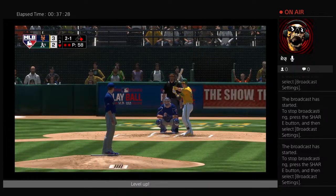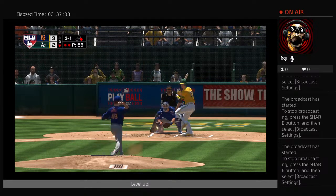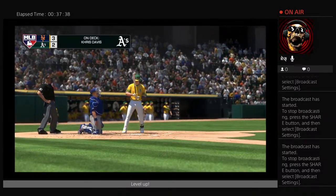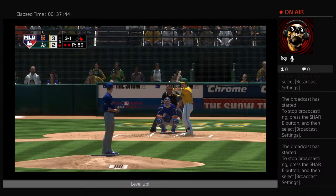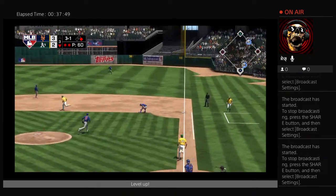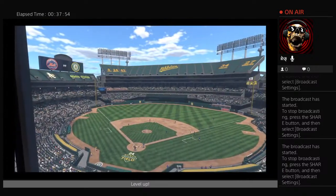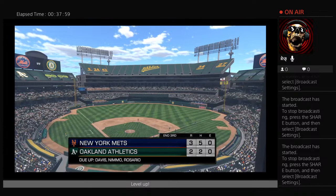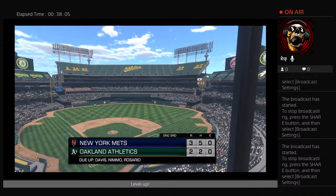2 out with the man at first. And he misses low here, so the count goes to 3-1. No reason to sit on anything other than hard stuff in a location you like and drive it right now. Hit hard on the ground at first. Oh, and he has some trouble with it, and a great job to stick with it as he's able to make the play for the 3rd out. So they pick up no runs on no hits, no errors, and 1 man left on. 3 innings complete. The Mets lead it 3-2.